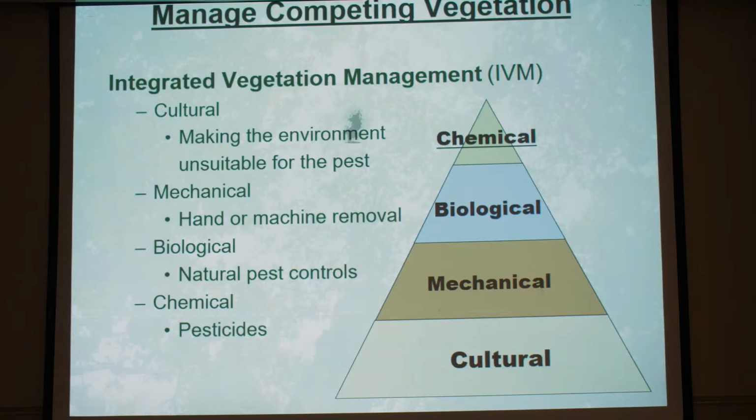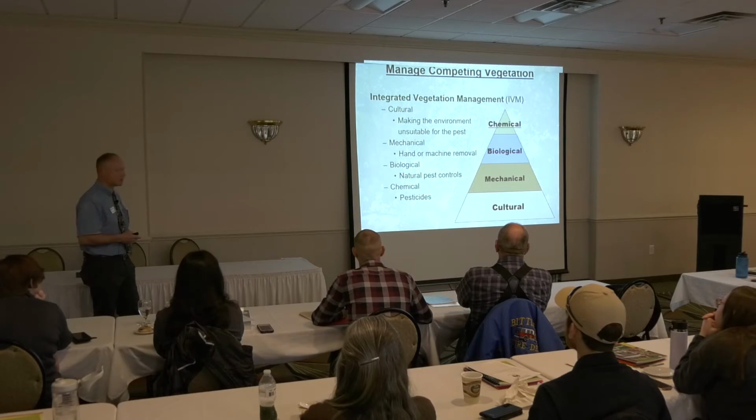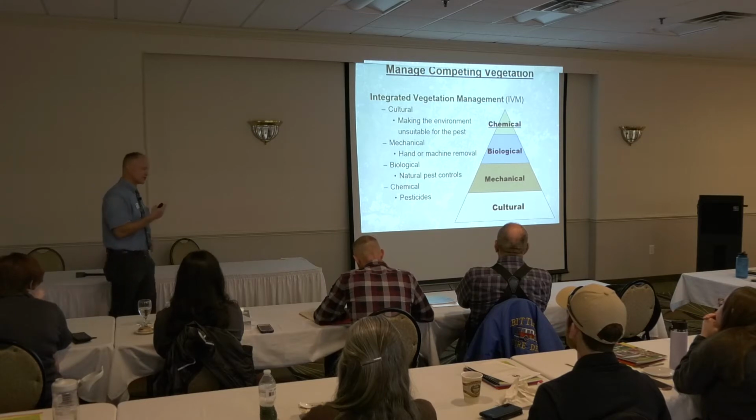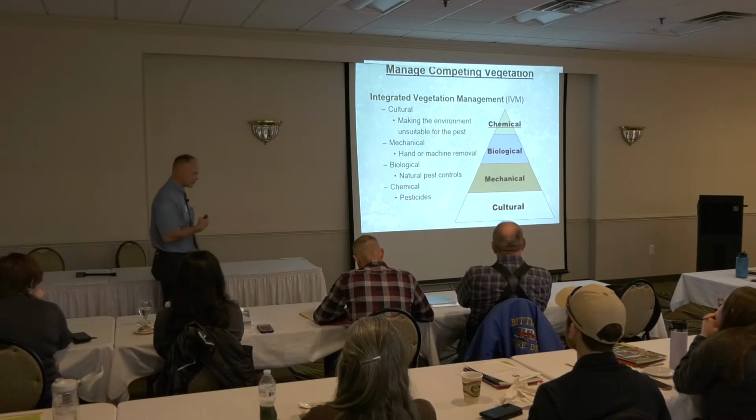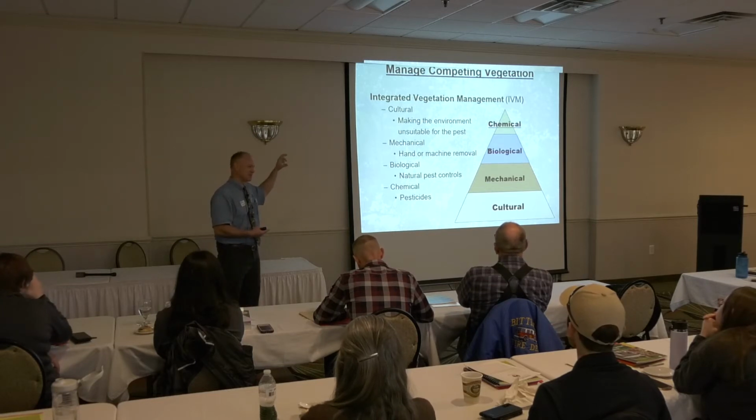Here's also another way to kind of address that whole chemical thing, that integrated vegetation management, a subset of IPM, integrated pest management, in this case, bad plants being the pest. We got our cultural controls, mechanical controls, biological and chemical. And so this is a way to help sell that chemical piece, which is the piece that sometimes needs some education in selling. The others are more readily embraced.